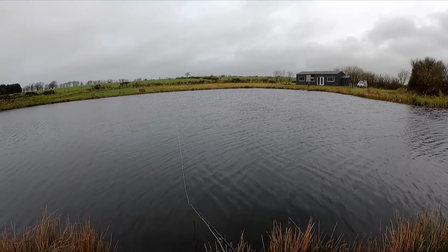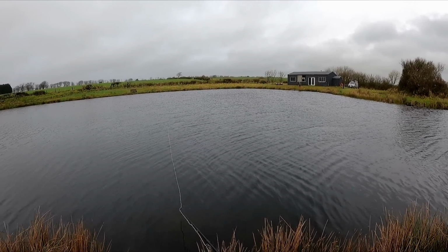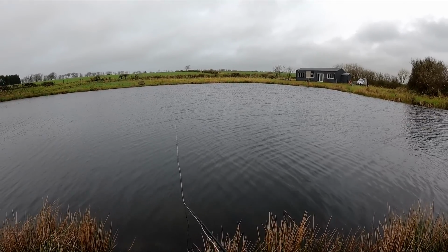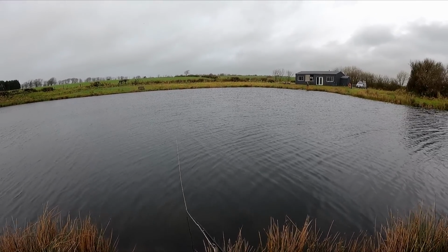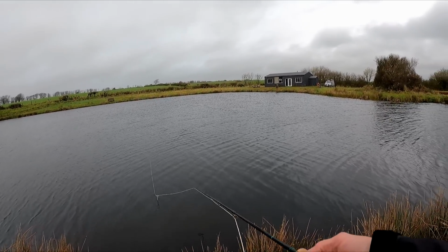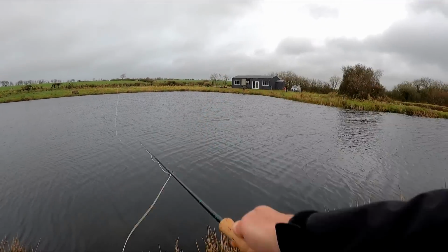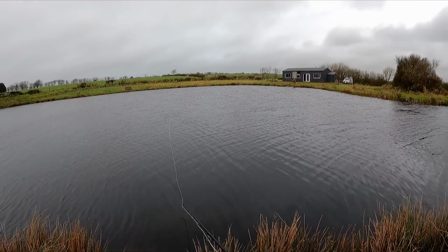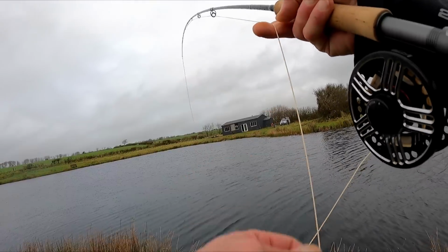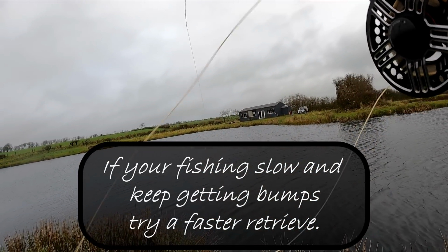But as I say, I normally fish this pattern on the intermediate line. It's only lightly weighted, and the way that it swims very parallel, so the intermediate line is what it was tied up for. That fish bumped that probably 2 or 3 times. Very light bumps before it actually took.